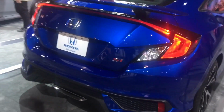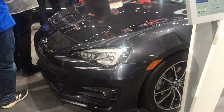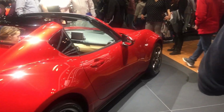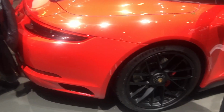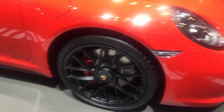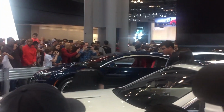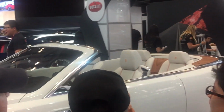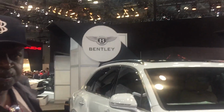Honda's is normally a good starting car. Mazda's is always a beautiful thing, man. Always. Damn, Porsche. I always have a love for Porsche. Everybody going crazy over these right here, Rolls Royce and a Bugatti, which I can show you guys. There you go. Inside looking like a Snicker bar. Wait, we lost Papa. Bentley, you can't go on the Bentley.